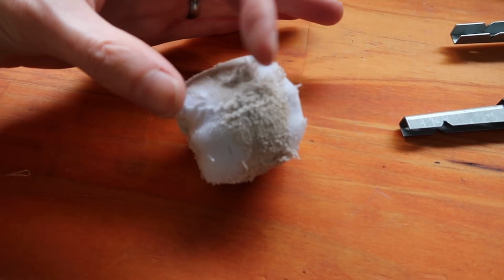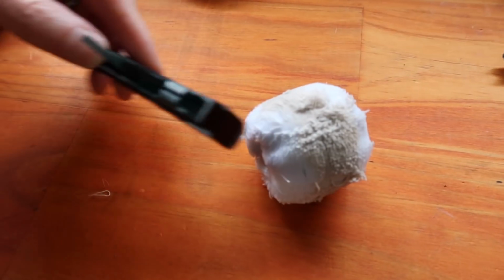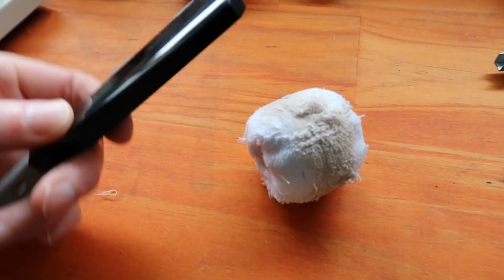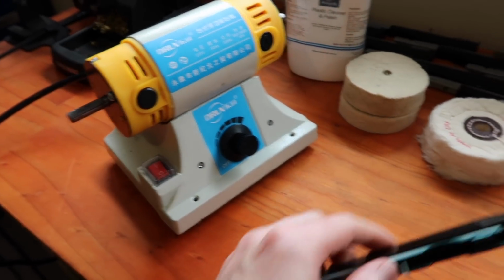You don't want a cutting wheel that's thin, because the key will slip off. So when you're trying to polish on a small wheel with a small key, it can slip off a lot, and you can damage the key by hitting the side of the polisher.